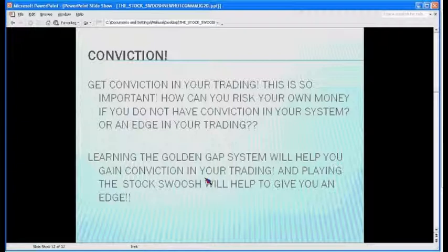This is so important. I don't ever take a trade anymore unless I have conviction in it. I don't ever take a trade unless I have conviction in the gap, which I use looking at the daily chart to make my decision, okay, in the morning. If I don't have conviction in that gap, I am not taking it. Okay?